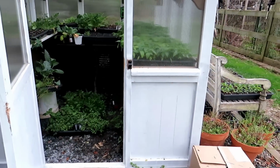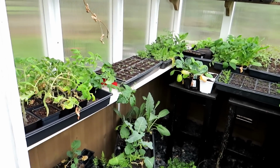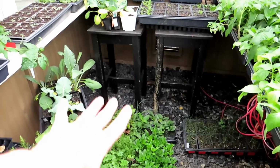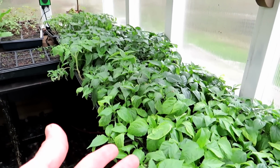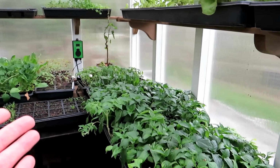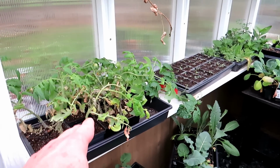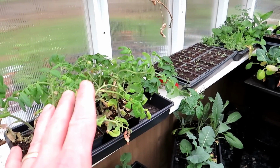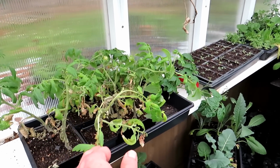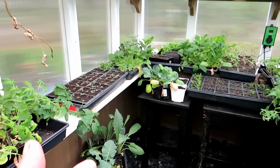What I've moved into here are my warmer crops. Some of these are still cool weather crops, but all of my peppers are out. Tomatoes are out. These tomatoes are Tiny Tims. They're all beat up, but these are going to go out into the ground. They're just beat up because I wasn't really taking care of them in the house. But they are strong enough to start producing tomatoes really early here, so I'm very excited about that.